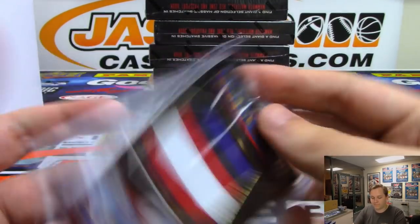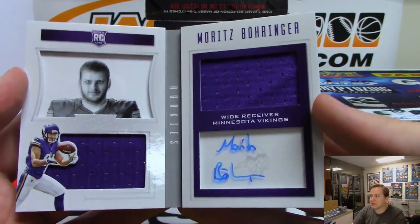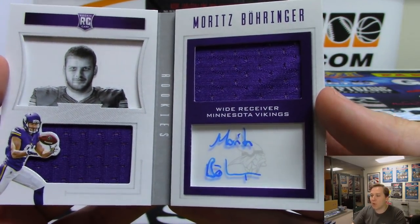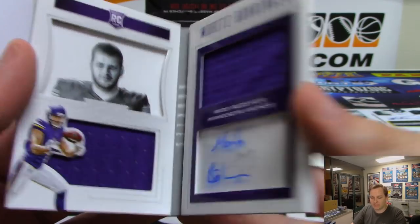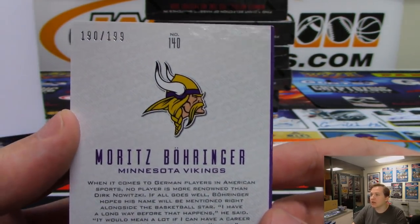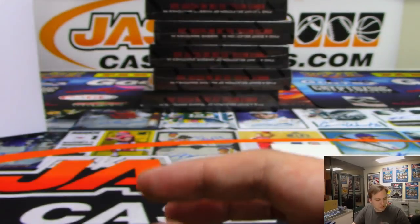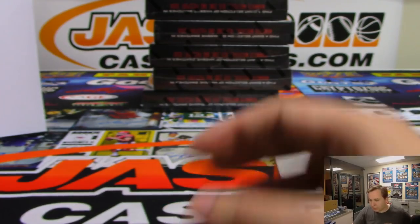Nice. The booklet is for the Vikings. Dual relic and autograph, Moritz Boehringer from Germany. Going to the Vikings, that is Shannon. 190 out of 199. Nice, Moritz Boehringer. All right.